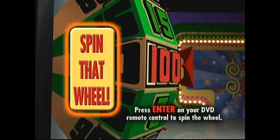Next contestant, step up and spin that wheel. Now it's Red Yoshi's turn to spin the wheel. Trying for 95. Red Yoshi wins a chance to play Safe Crackers.